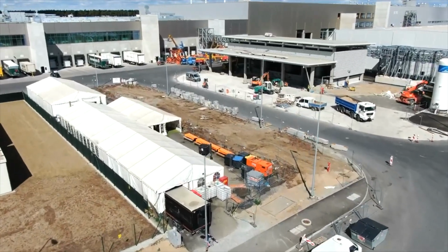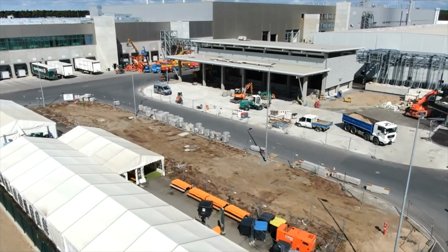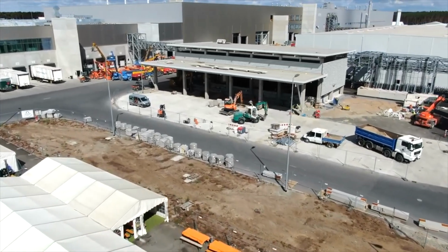We will look into update footage here from Tobias Lind, and I have further updates from Germany and other places from Tesla as well.